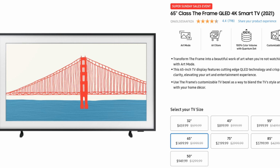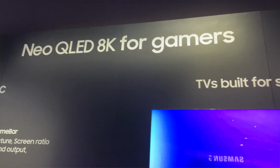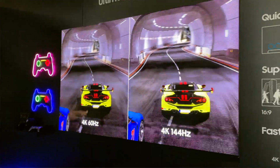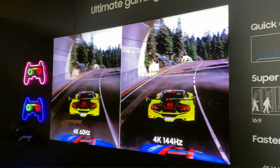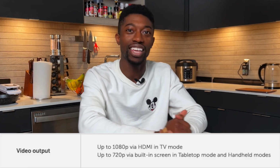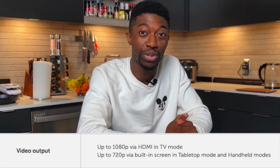So moving on to gamers. Samsung is also helping you out with the new consoles. So of course we have 8K TVs, 4K, 144 Hertz. I personally don't own a console, so I mean, it's whatever. I actually own a Switch, but can't even do 4K yet. I don't know what you're doing, Nintendo.